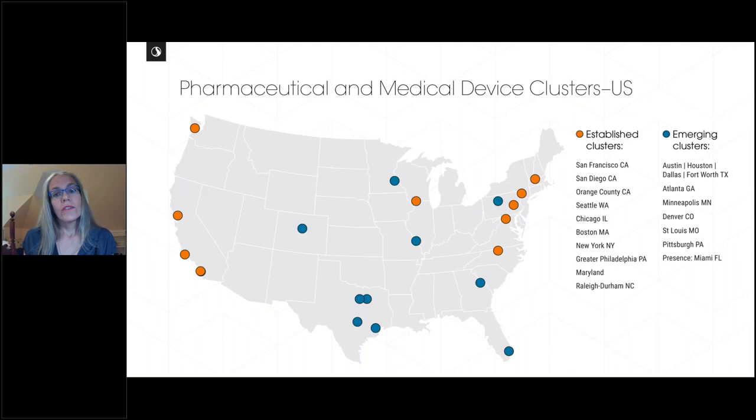So the clusters across the US, the established clusters are, of course, down the East Coast and down the West Coast, where there are some major universities and other think tank developments. And then in Chicago, in the center of the country, and there's a number of other clusters that are emerging right now. Texas is very strong in a number of different cities, and then a number of other places, sort of in the Midwest, and then also a little bit in Florida as well.